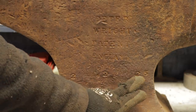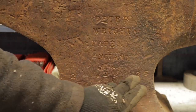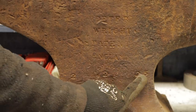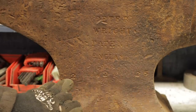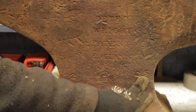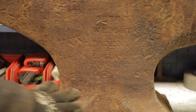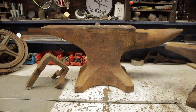And then the third number, 25 here, cannot be any larger than 27 because it is essentially the number of pounds before you get up to the 28. If this number was 28, it would actually be 0 here and make this a 3. So basically it's 224 pounds plus the 56 pounds, because it's 2 times 28, and then plus 25 pounds, which makes this a 305-pound anvil, which is not a small anvil. It is a very good size, absolutely beautiful anvil.